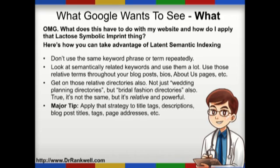So here's a major tip. Apply that strategy to your title tags, your descriptions, your blog post titles, your tags that you use. If you use WordPress, there's a little section over there on the right that says tags. Those are all things you need to pay attention to, and all things you need to get your keywords listed on. Your page addresses, for instance, if your website happens to be atlantawedding.com, atlantawedding.com slash 21-best-flowers-decorations.html or whatever. Make sure that the web page address is actually relevant and actually contains keywords.